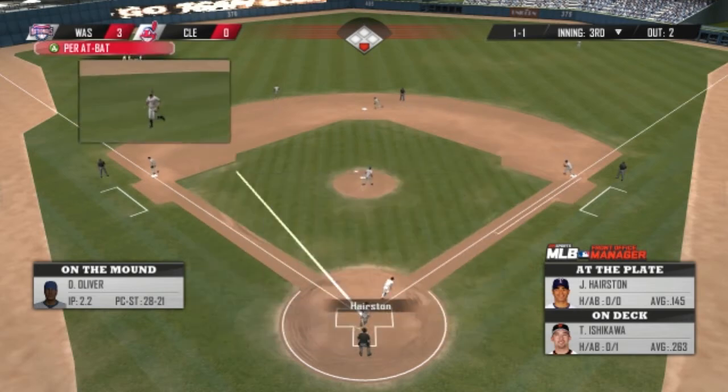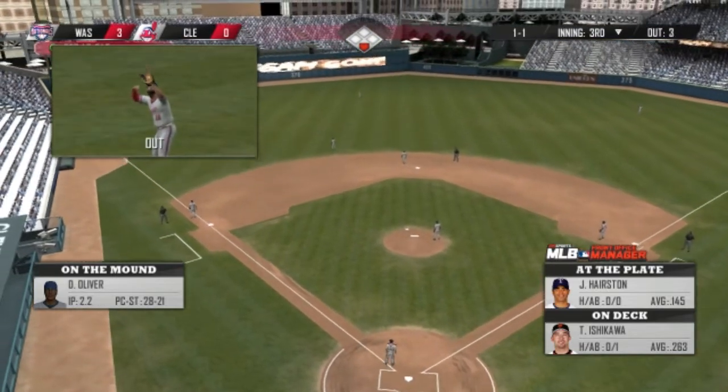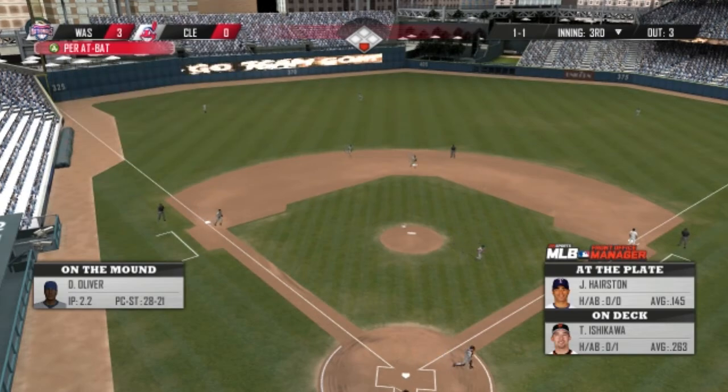Harrison. James Abel puts it away, retires the side. We go to the 4th inning. Still 3-0 Nationals.